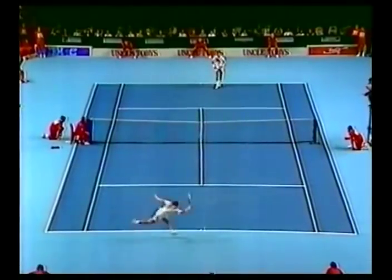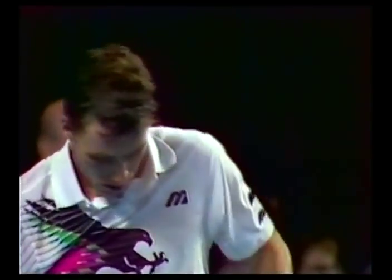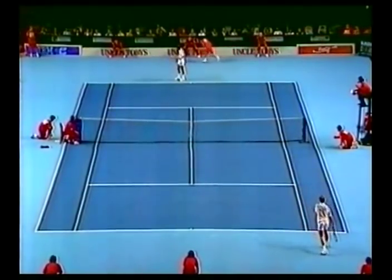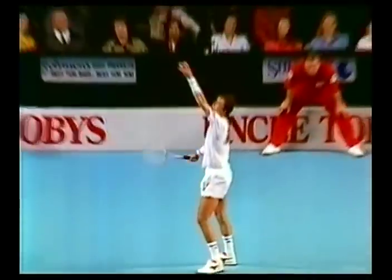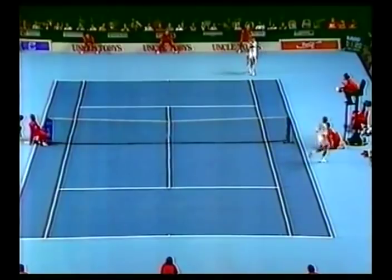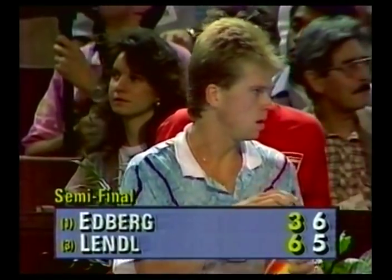Break points. Oh, that's the way to save break point with ace number 5 right on the line. 15-14. That's long. So has the tide turned? When we come back, it'll be Edberg serving for the second set at 6-5.